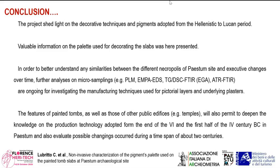In order to better understand any similarities between the different necropolises of Paestum and any changes over time, further analytical measurements on microsamples are ongoing for investigating the manufacturing techniques used for the pictorial layers and the underlying plaster. The study of painted tombs, as well as of other public buildings such as temples, will also permit us to deepen the knowledge of the production technology adopted from the end of the 6th and the first half of the 4th century before Christ in Paestum, and also to evaluate the possible changes occurring during a time span of about 2 centuries.